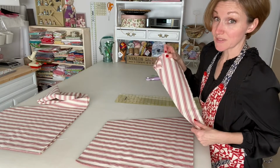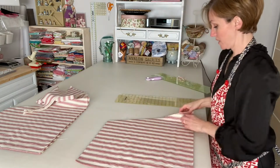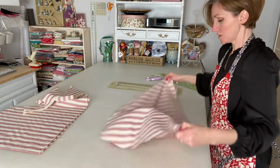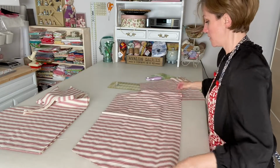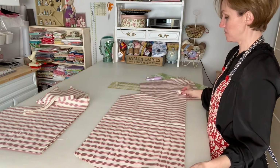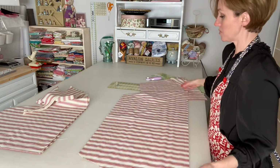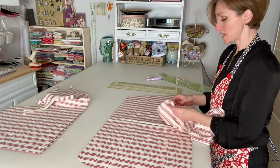Of course, I'm going to save these bits for another project that I have in mind. So now, it's more narrow along the top than the bottom. And I'm going to sew them together along these edges.